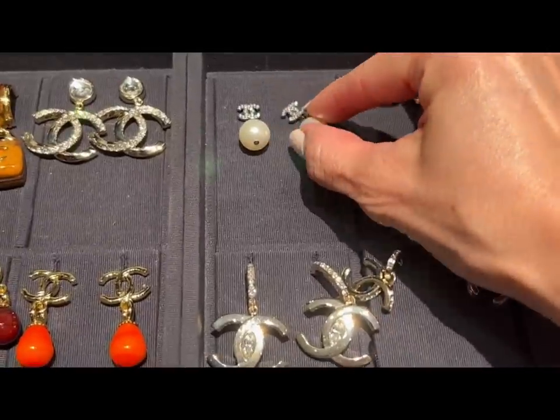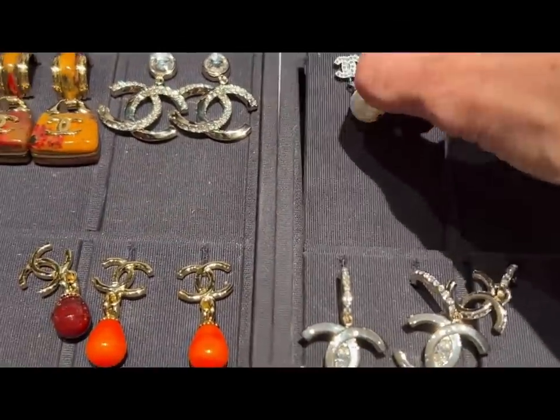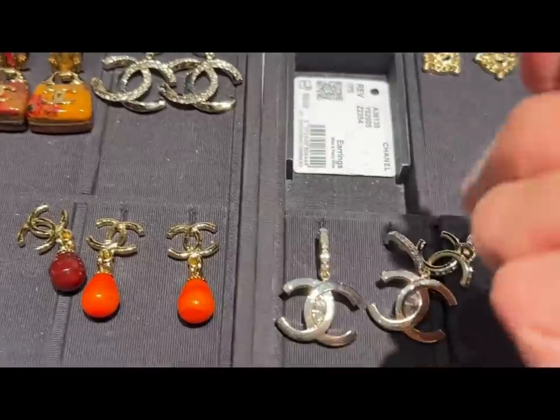This classic CC with the pearl earring, I think is selling for $525.